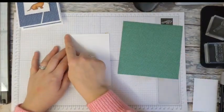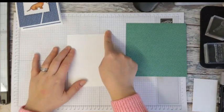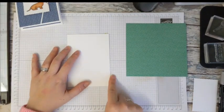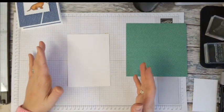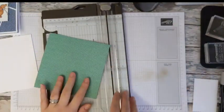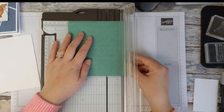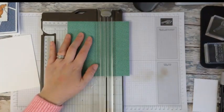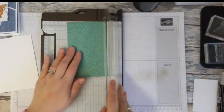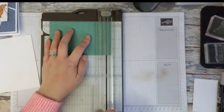So our card base measures 10.5 centimetres wide by 14.9 centimetres long. So all I have done is I have taken that measurement down by 1 centimetre. So I'm going to cut this at 9.5 centimetres, and I'm going to cut it at 13.9 centimetres.